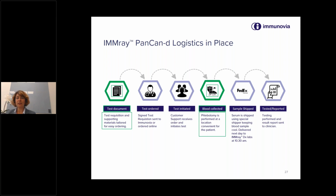One is the fact that our test requisition, test referral, has been developed so that it contains a lot of supporting material that is not only for the clinician, but also for the patient, because we have an extremely important communication and contact with the patient in this terrible disease. Then I want to lift another step in this logistics, where our American colleagues have really done a fantastic job.